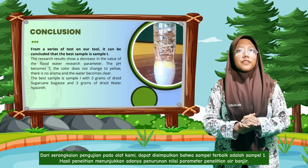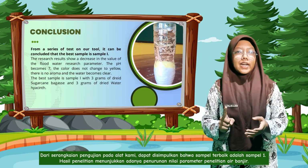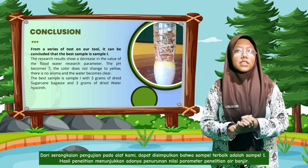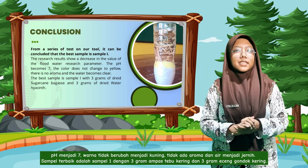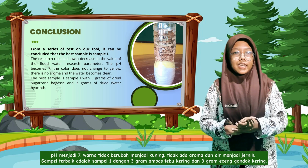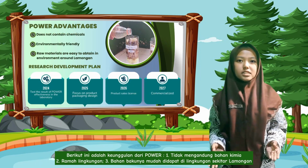From a series of tests on our tool, it can be concluded that the best sample is sample 1. The research results show a decrease in the value of the flood water research parameters. The pH becomes 7, the color does not change to yellow, there is no aroma, and the water becomes clear. The best sample is sample 1 with 3 grams of dried sugarcane bagasse and 3 grams of dried water hyacinth. The following are the advantages of Power.